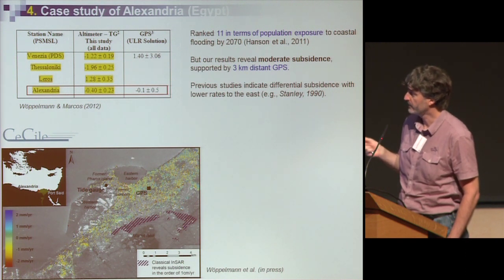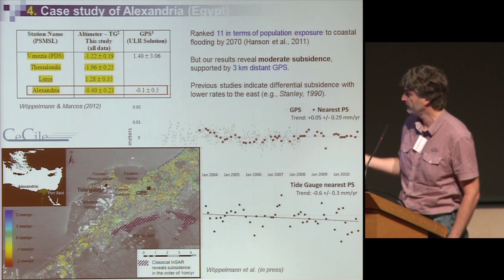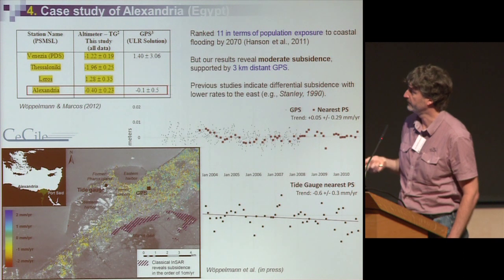And we expanded these results with colleagues from the BRGM within the Cecile project, using interferometry from radar images. And here you can see the results. Here are the tide gauge, here are the GPS, here's the scale. And we look at the scatterers around each station. We found results in very good agreement with the independent techniques here.